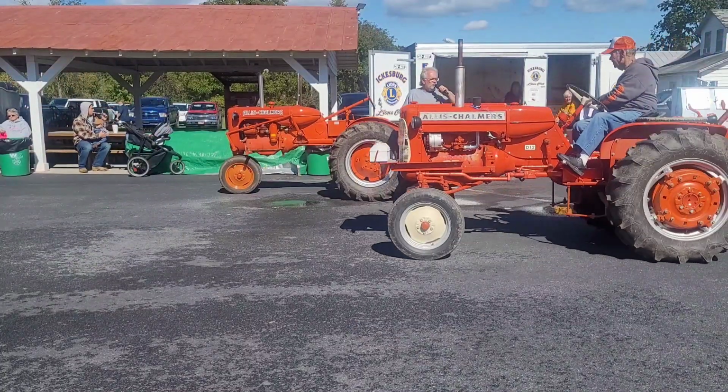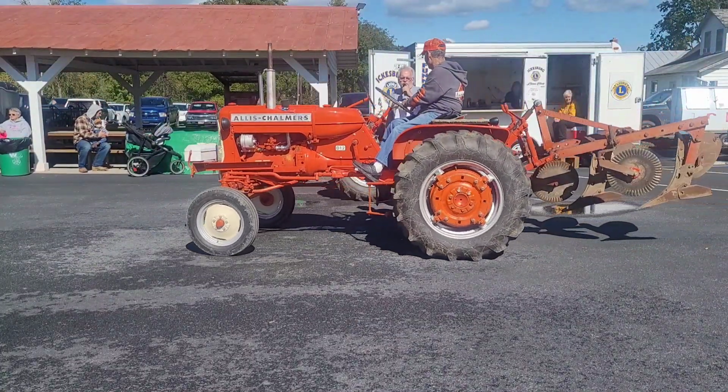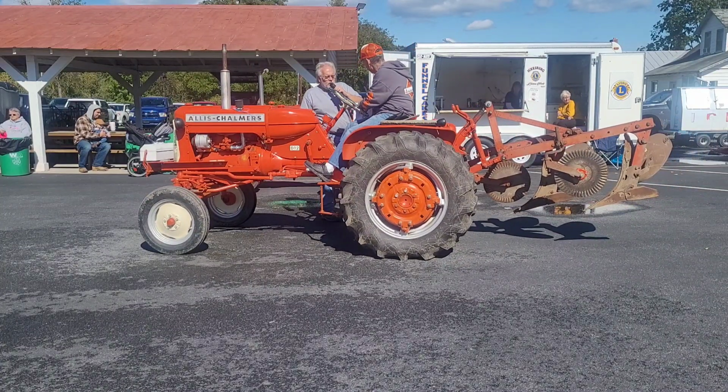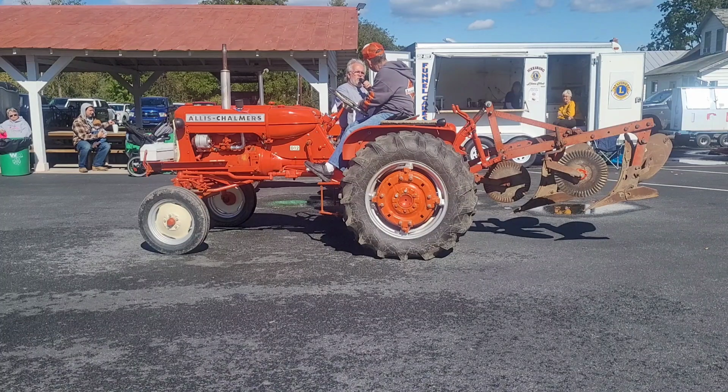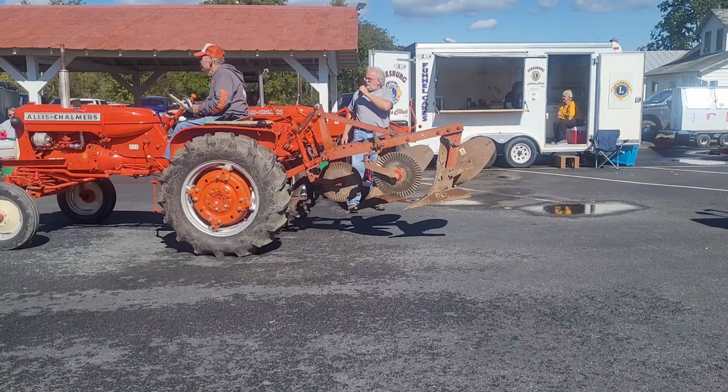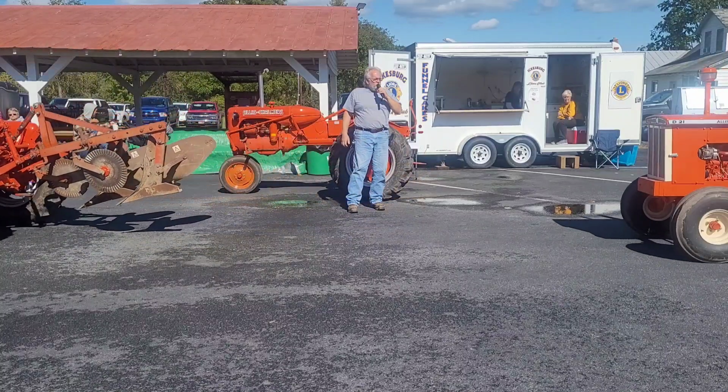Next, we have a 1963 Alice Chalmers D12. This is owned by Bob Bollinger from Needmore, PA. Thank you for being here, Bob. We really appreciate it. That is a D12.